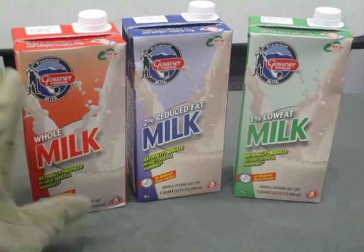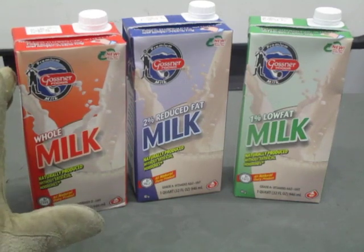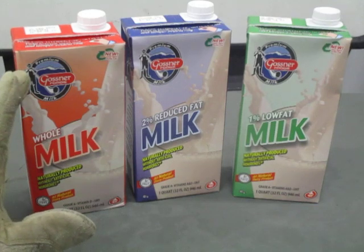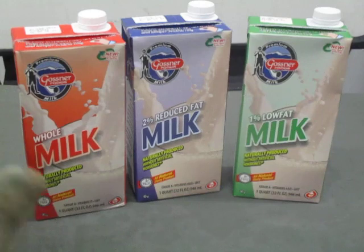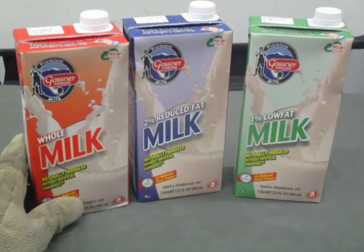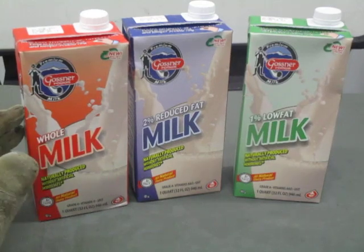Storage on this. Recommendations, keep it in a cool, dry place. So don't store it in an attic. Don't store it in a hot pantry. Store it in like a basement, inside a cabinet, that type of thing. You want it out of the sunlight, as cool as possible.